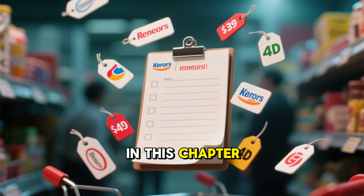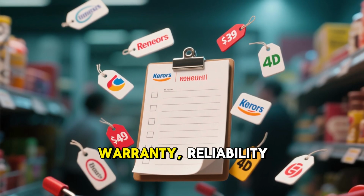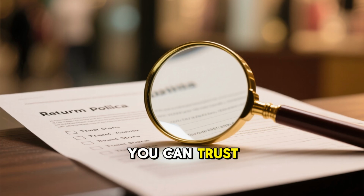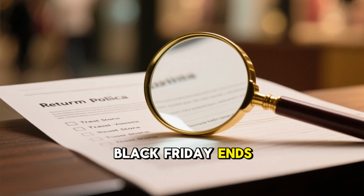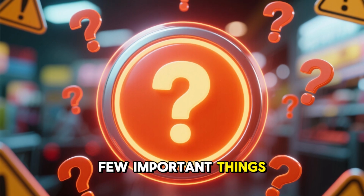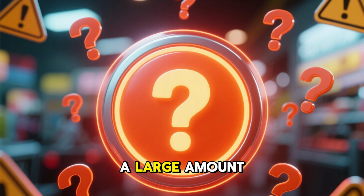In this chapter, I'll walk you through which stores offer the best balance of price, warranty, reliability, and return policy, so you buy from a place you can trust, not a seller hoping to disappear after Black Friday ends. Before you press that checkout button, there are a few important things you need to confirm so you don't end up disappointed after spending a large amount of money.